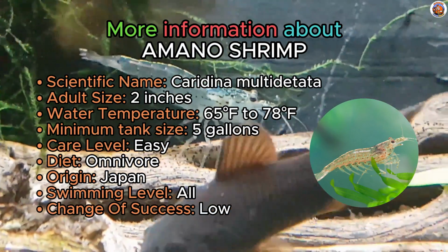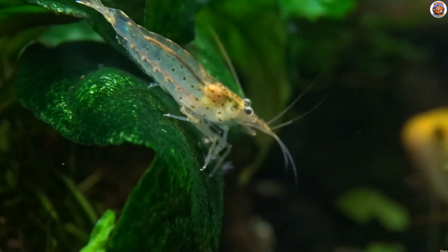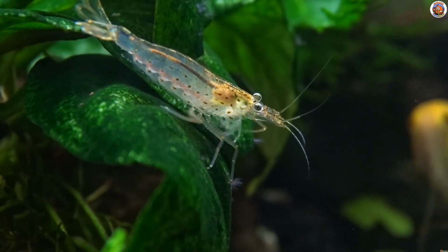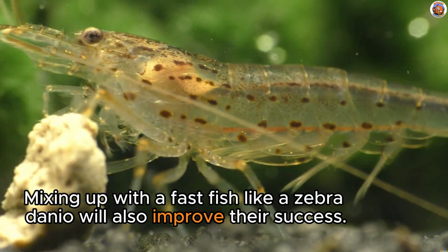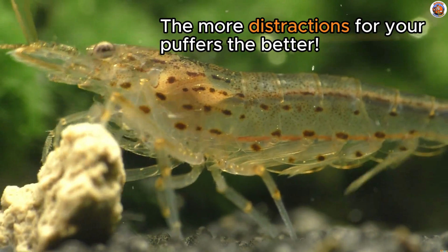But it's important to remember that you should place them in a heavily planted tank, as there's a pretty good chance your Amano will become a snack for the Pea Puffer. So if you can't provide that, just don't try it. Mixing up with a fast fish like a zebra Danio will improve their success. The more distractions for your puffers, the better.